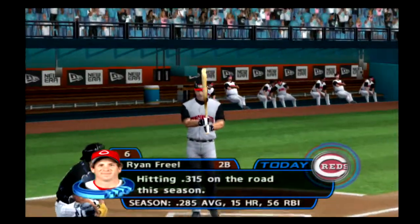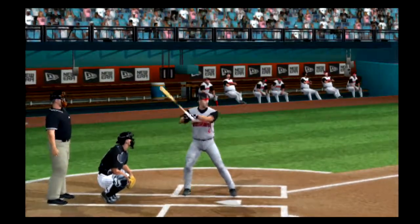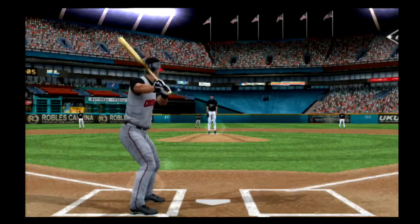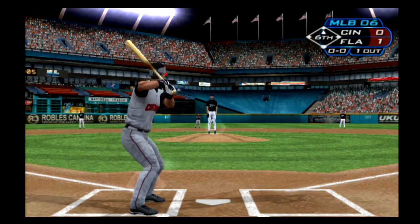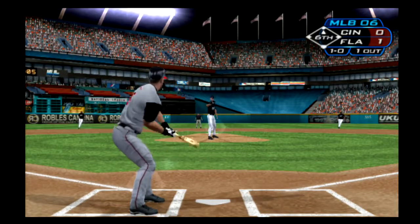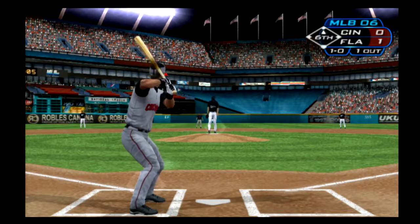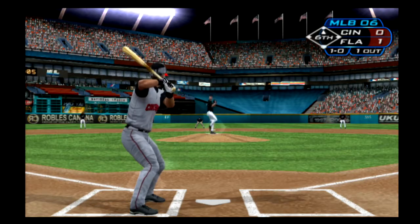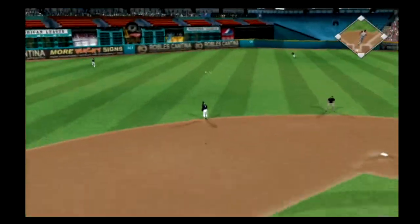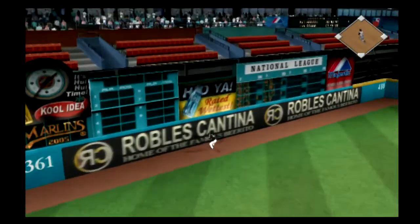Ryan Friel will step in, and you see by the numbers he's been a much better road hitter thus far. First pitch coming. Just off the outside, and it's 1-0. Matt, his pitch count's up over 75, so you have to figure they're going to start keeping closer tabs on him. Lined into left center. Base hit. He's around first, on his way to second now.